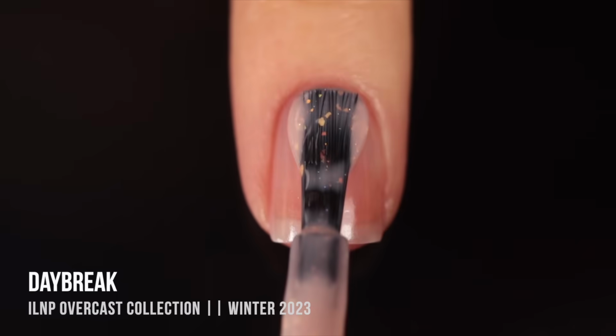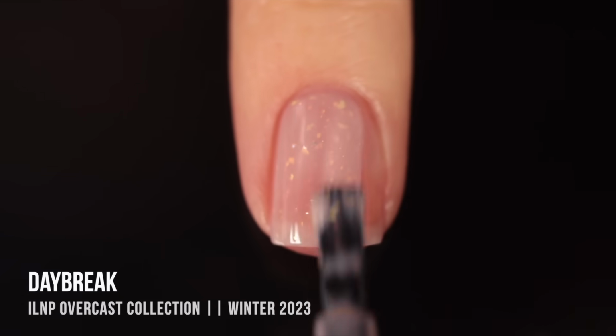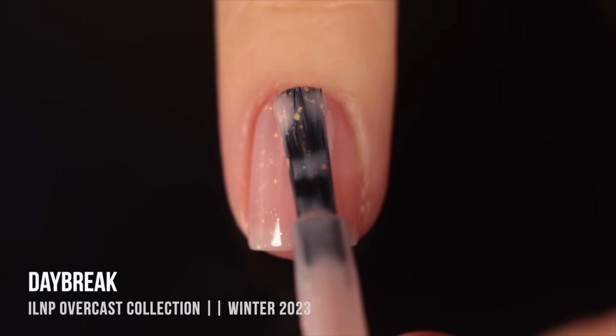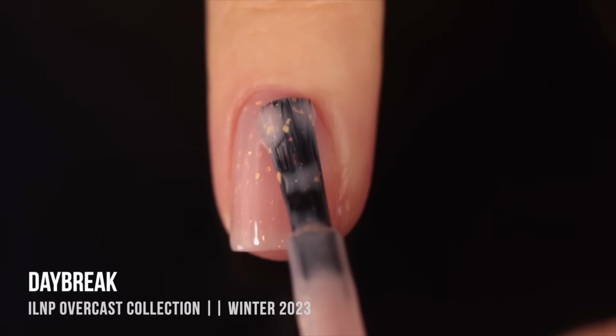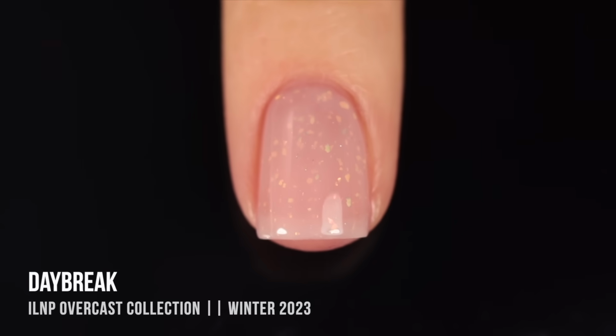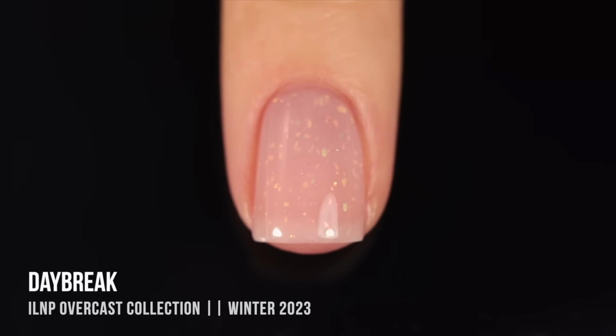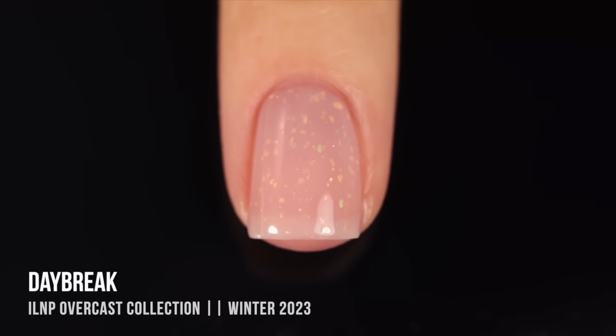This one is a sheer milky jelly in sort of this pinky peach kind of color, and then within that we've got some iridescent flakes that are medium to small, and then it looks like there's also a little extra sparkle in there that's super subtle, and I can't tell if it is holographic or if it's just that iridescent sparkle, but it adds a really beautiful little touch.